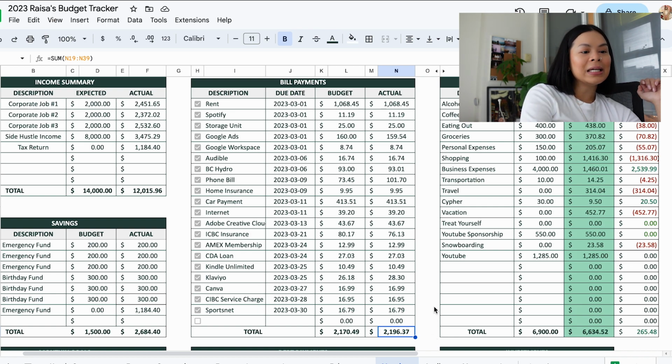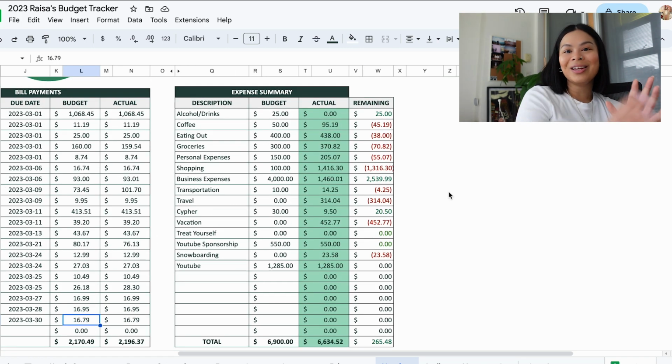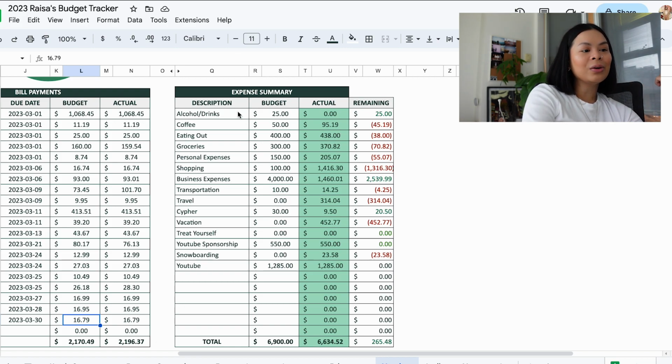Total for the month is $2,196.37. I did add one new fixed expense, which is a Sportsnet subscription, so that's about $16.79. And then getting into my variable expenses, these categories have pretty much stayed the same. There is one new category which was not here in my March budget with me, which is YouTube.